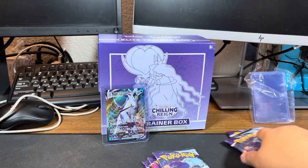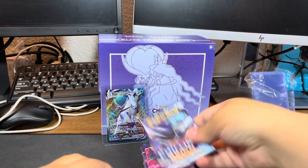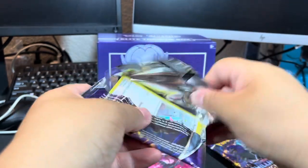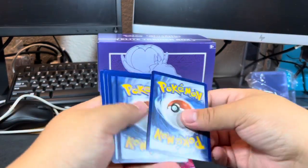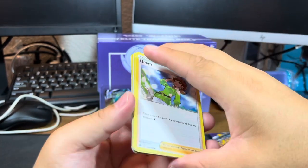Alright, let's see if these three packs are what they say they are. Yeah, I opened up one last time and they were a hit. And so let's see if we can get a hit in these. Because that's what a lot of folks have been saying. The hits are out of the three packs, and so go for three packs. Alright, let's see if we can get a hit.